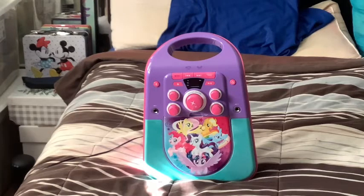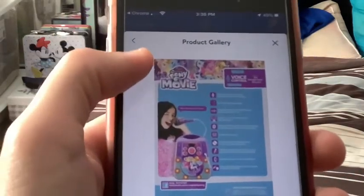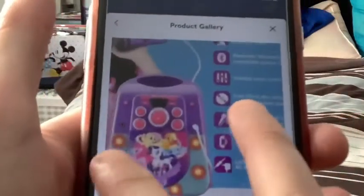I'm just going to look at the Walmart app to see what it does. Give me a moment here. And here's the back. This is a missing box. This is the back of what it looks like. If you scroll it right here.